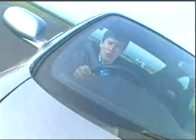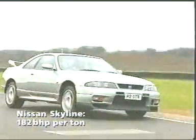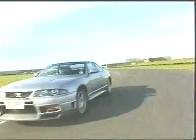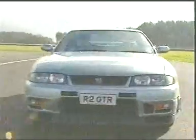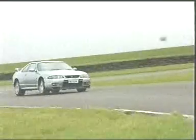On then to this wild child, the awesome Nissan Skyline. Its twin-turbo 2.6-litre straight-six engine will deliver anything from 280 horsepower with its standard computer chip to 550 if you want to spend an extra 12 grand, or even 1,000 horsepower if you just want to go down a drag strip. But it's the heaviest of our group, hence the poor power-to-weight ratio.